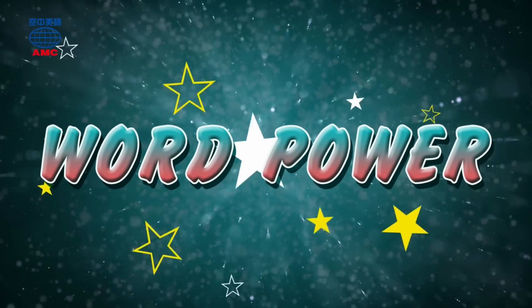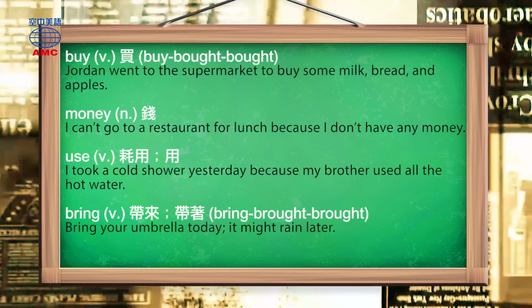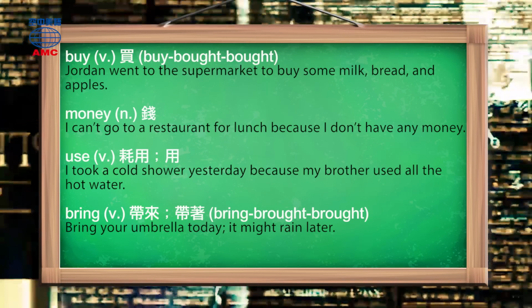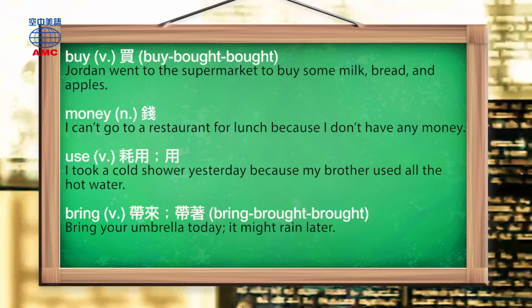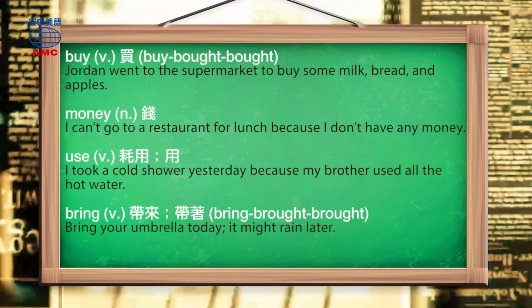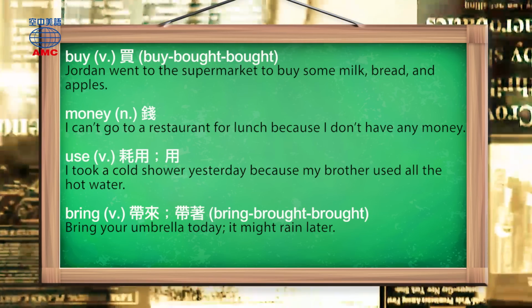One power. Buy. Bought. Jordan went to the supermarket to buy some milk, bread, and apples.